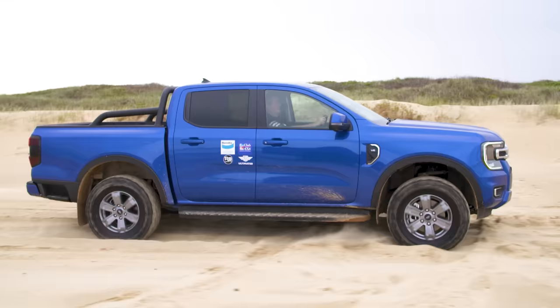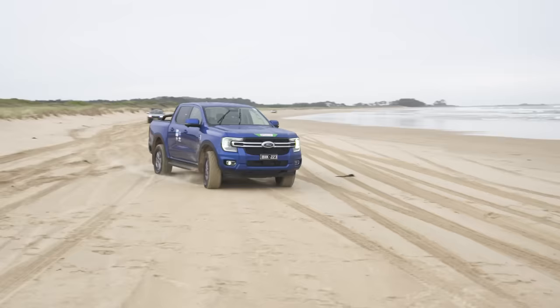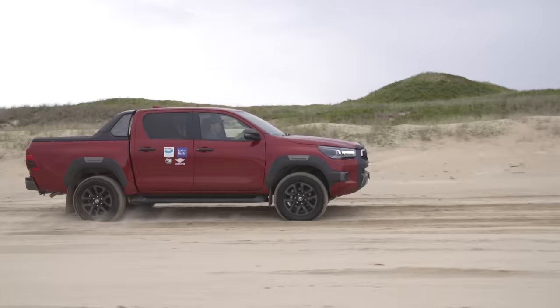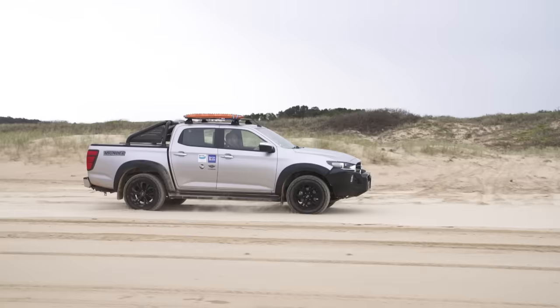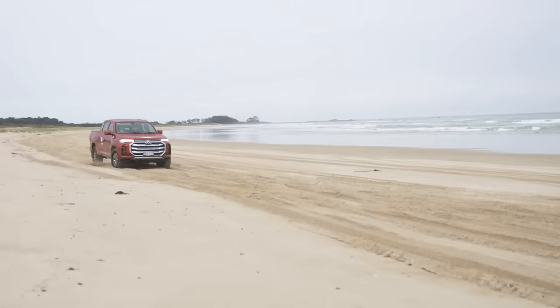As expected, the Ranger with its V6 and all that torque was a clear standout. The more low-down power you have, the less you'll get bogged driving in soft sand, so the Ranger is a winner here. The D-MAX, Hilux, BT-50 all did a great job and had no issues, and while the LDV did keep up, that 2-litre bi-turbo engine was a little sluggish down low. Its power was higher in the rev range, so taking off and keeping momentum in the really soft sand was harder than all the other four-wheel drives.